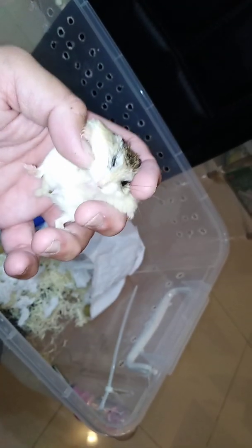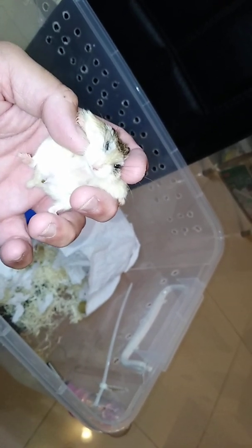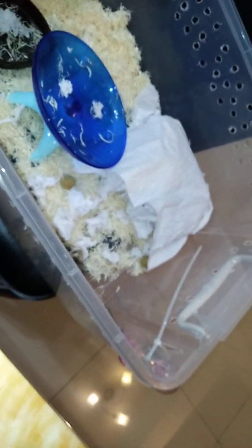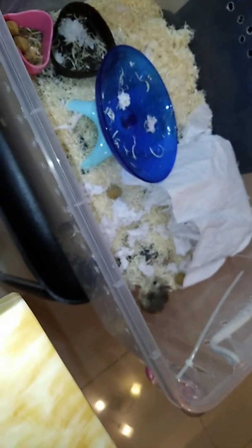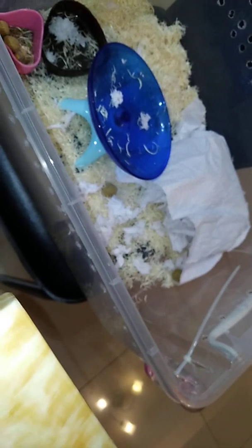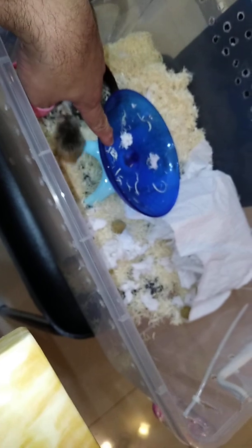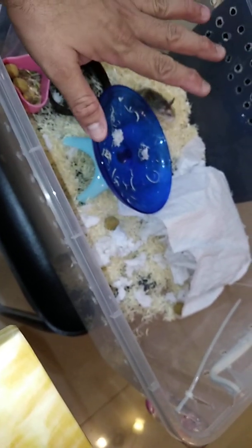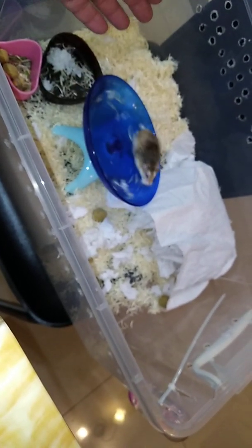So this is just to get ready. It could be any day soon, could be a bit early, or could be on time. So it's better to prepare early. Try not to disturb her if she has given birth. As long as you have enough food, you don't have to worry. Just put enough food and enough water. And if you have a flying saucer or a roller, just remove it so that she will have enough rest and she will take care of her young ones.